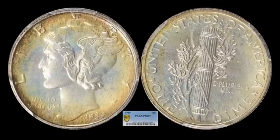And equally impressive is this 39. This one is a Proof 68 Plus. I would say the only thing missing is that CAC sticker. Now, Great Collections does send their coins to CAC. They probably sent this one, didn't get the CAC green bean for whatever reason. Maybe it doesn't quite match up to the numerical grade for some reason. But again, the owner of this coin could possibly try submitting it to CAC once more and seeing if maybe they'll reconsider it. Yeah, people do it all the time.